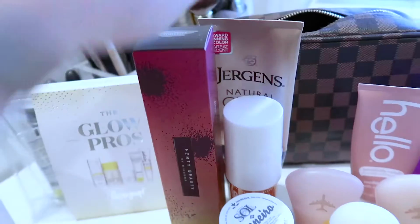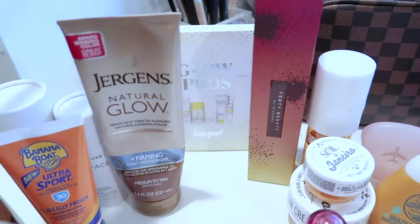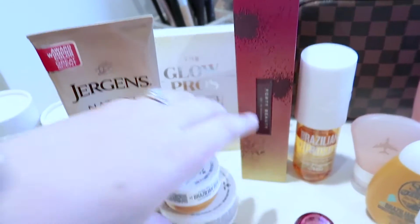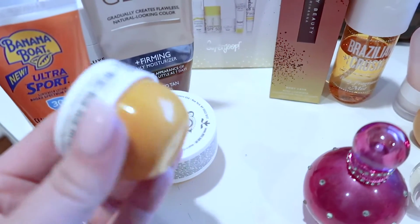You need sunscreen. Then for body lotion that I'll need to mix in my tanning drops, I have my Jergens Natural Glow, and then I also am bringing Bum Bum Cream. I'll probably just bring this bigger one to finish it. I don't think I'm gonna bring this one because that's just unnecessary.